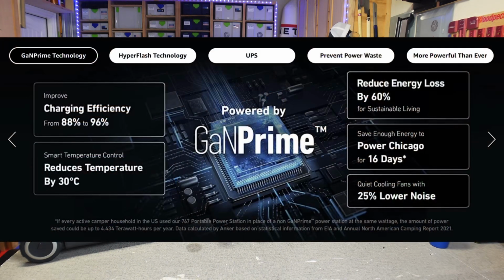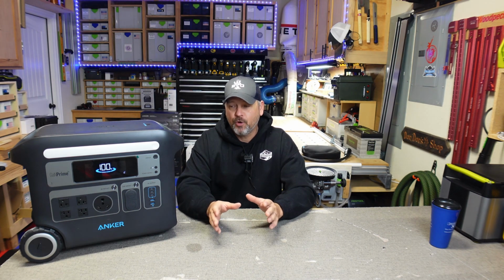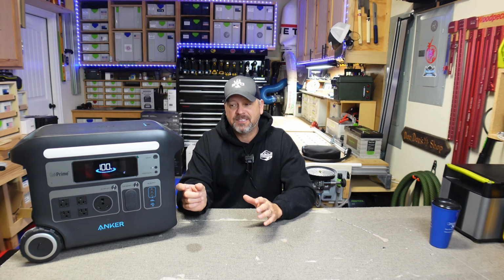So Anker has what they call GaN technology, and to put it the simplest that I can understand it, most power stations use a silicon-based semiconductor. Anker uses what they call GaN, which is gallium nitride. So basically, this power station is just more efficient, it's smaller, it produces less heat than all of your other standard power stations. I don't know all the science behind it, and I don't want to act like I do, but I think some of my testing actually proves that this GaN technology built into this thing actually does work. Now, if you want to go research GaN charging technologies, Google's your best friend.